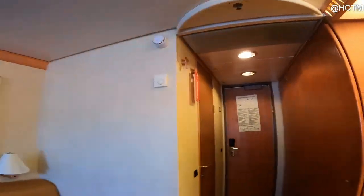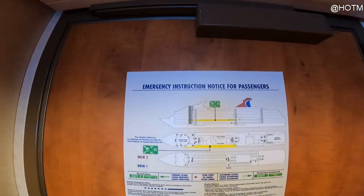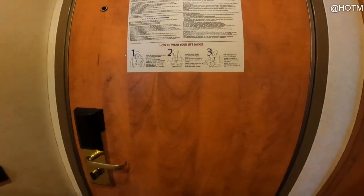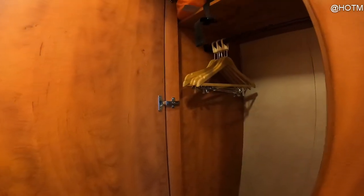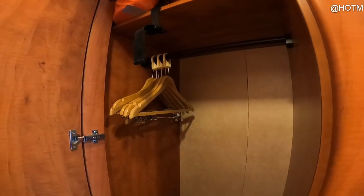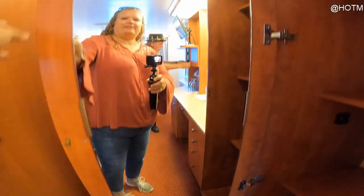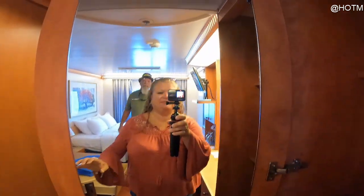Ready? So, right here is your front door. Take a look. Make sure you're doing your muster. Guys, please, muster. To the left of the door are these light switches. They are some old school light switches. And then you have your closet space. What's in the closet? Our life jacket and some hangers. And second, hangers. And third, voila, shelving. And that full length mirror that all these women desire.